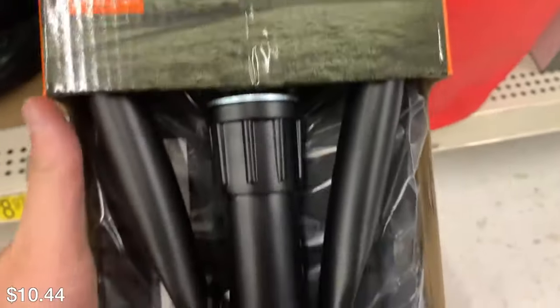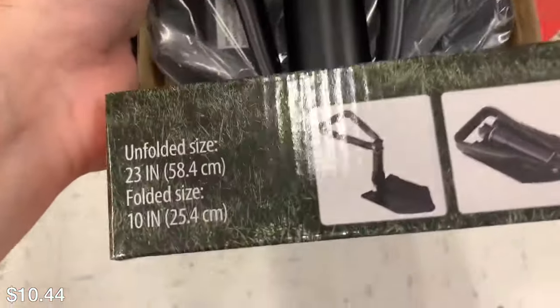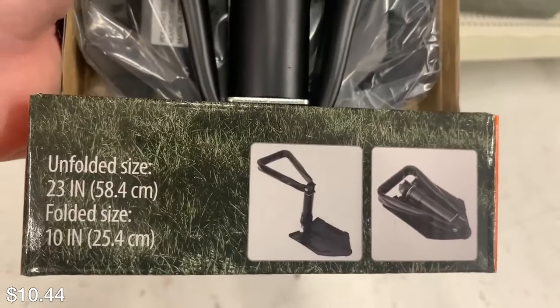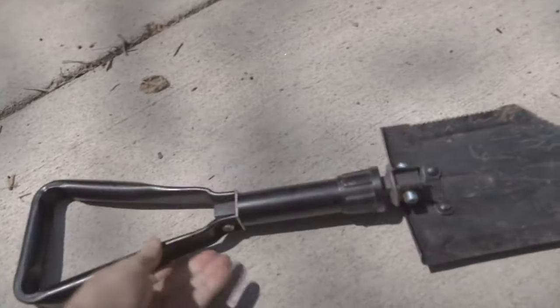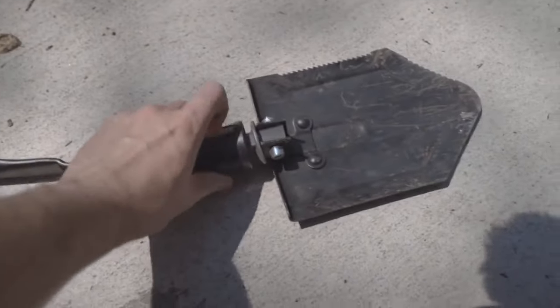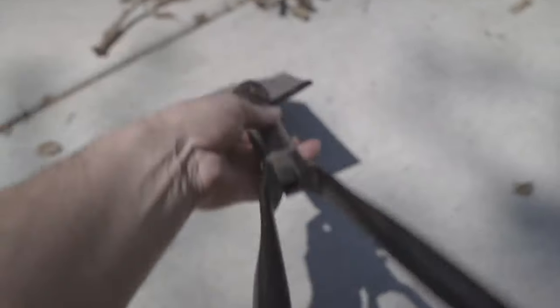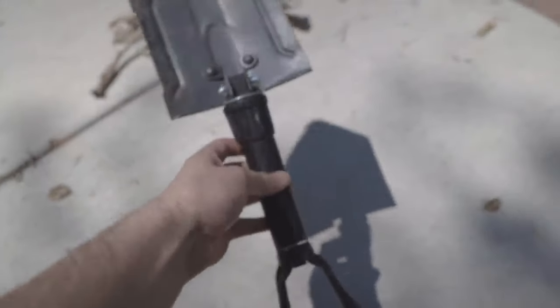Also, this shovel, a lot of companies make these. They're fine. I have one, and I've had it for a few years, and it's lasted pretty well. It's pretty scratched up, you can see, but I use it a lot. It's a great way to put out fires with some dirt and water. But yeah, it's good to have, and it folds down pretty small.